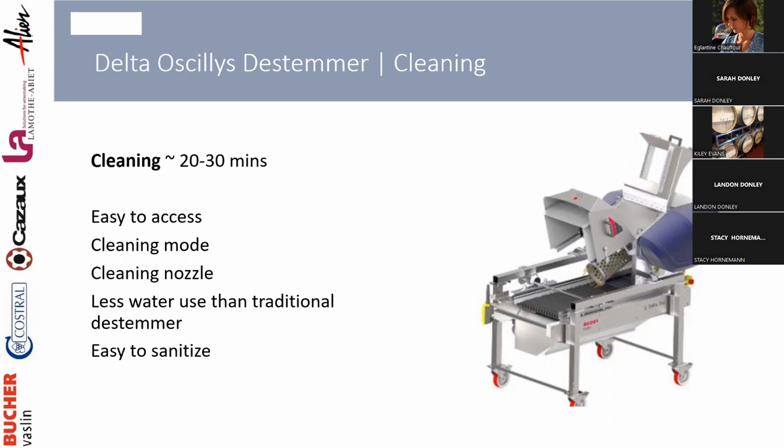The destemmer has a cleaning mode in which you engage. This overrides the sensors on the doors and stops the cage from oscillating, but still continues to allow the rollers to stay on. Makes cleaning safe while giving you access to the inside of the machine.